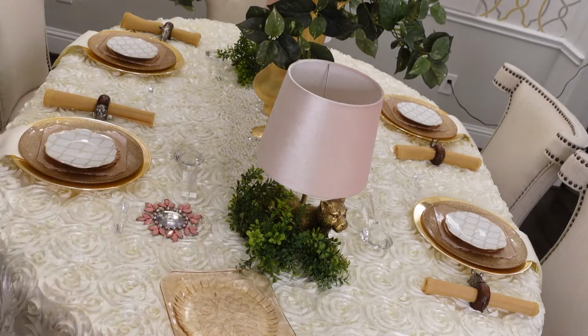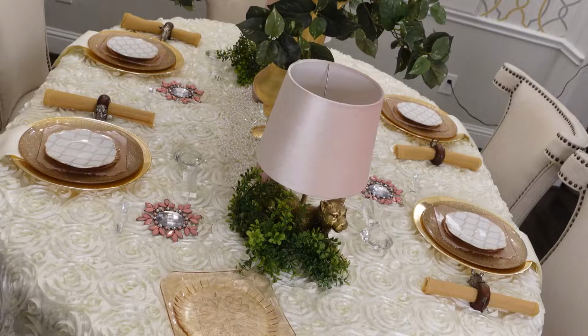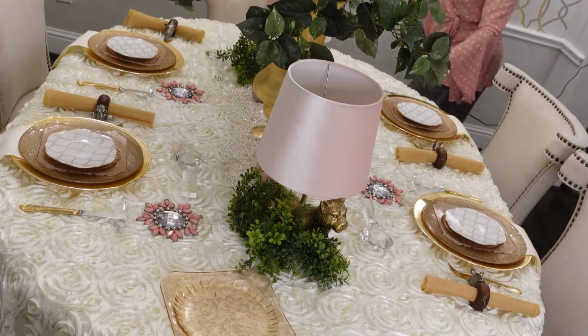I always like to incorporate an element of surprise on my tablescape. Here I'm using a Christmas ornament, but the surprise is it's going to be used as a coaster. This will help to invoke conversation, something that's always good to have.